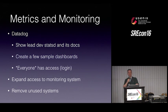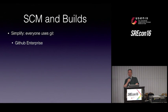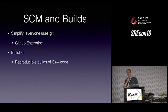And in the avenue of simplicity, remove the unused systems. SCM builds: some of the teams use SVN, some of the teams use Git. Again, more simplification. Everybody uses Git. We purchased GitHub Enterprise. It's been fantastic. We started using BuildBot. We are in the process of getting rid of it, but it provided reproducible builds of the C++ code.